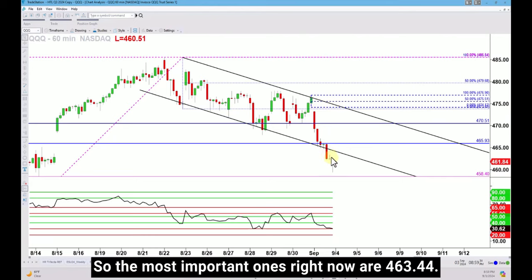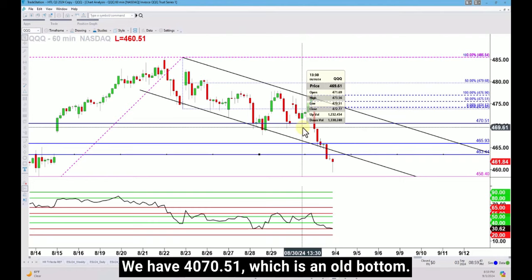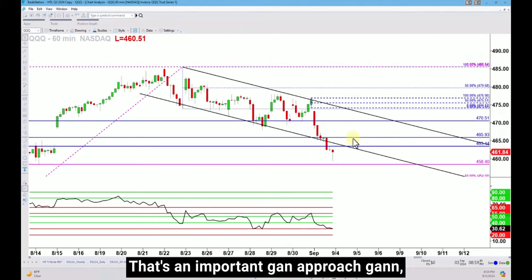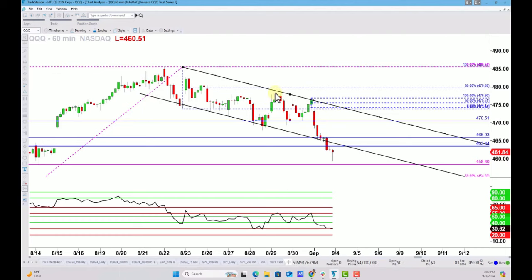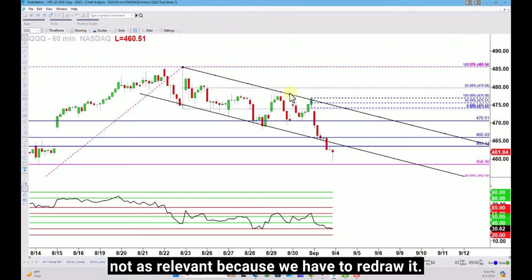So the most important ones right now are 463.44 and 465.93, which are recent bar highs. We have 470.51, which is an old bottom. That's an important Gann approach to discovering support and resistance. And then we have a price high, which was also a price spike, which was also at this line, which was extracted from the daily chart. So on the 60-minute chart, this line is not as relevant because we have to redraw it.